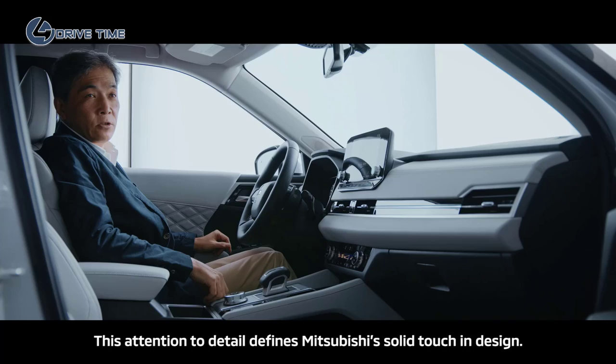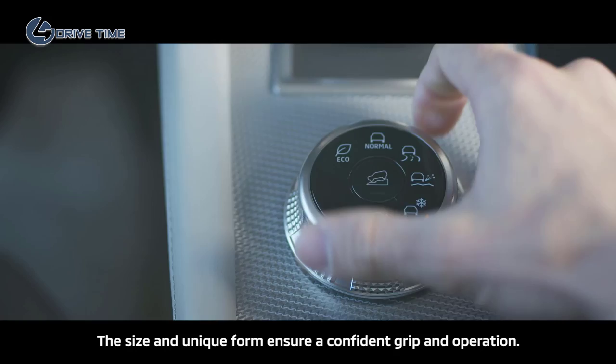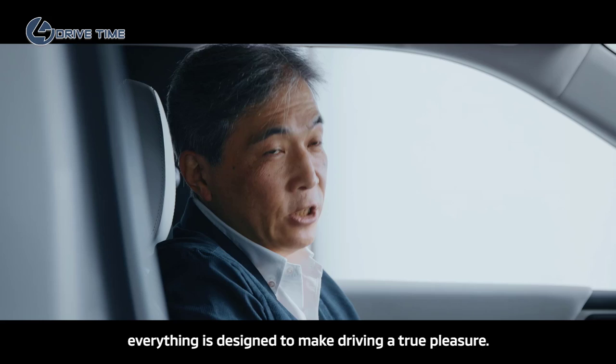For example, the drive mode selector is newly designed. The size and unique form ensure a confident grip and operation. The new user interface promises a natural, intuitive, and always exciting driving experience. Advanced graphic displays, human-centric design, detailed craftsmanship. Everything is designed to make driving a true pleasure.